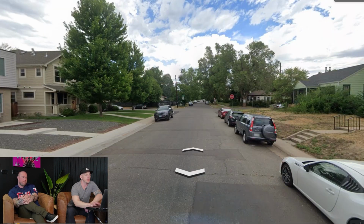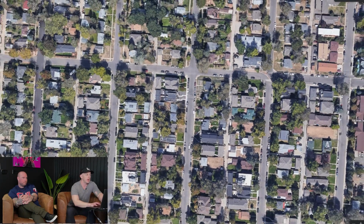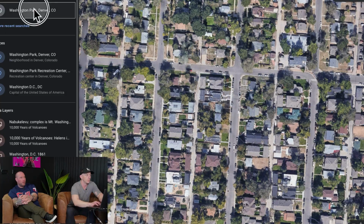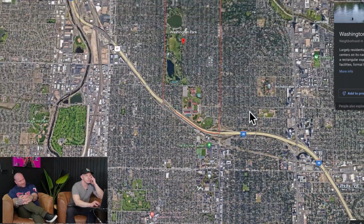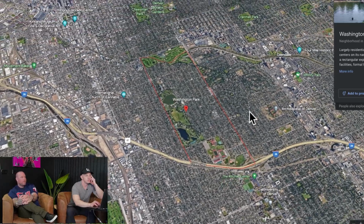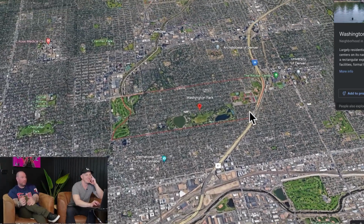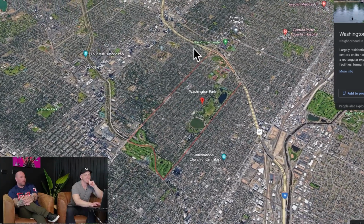So let's go over to Google Earth, and we're going to take a look here and see the main in and out points of Wash Park. Downtown Wash Park is really cool, guys. They've got some coffee shops, they've got some restaurants. It's not actually called Downtown Wash Park. That's just what I call it. And if you guys remember me at all, I just call things whatever I recognize it as. But that main yellow line you guys can see is I-25.